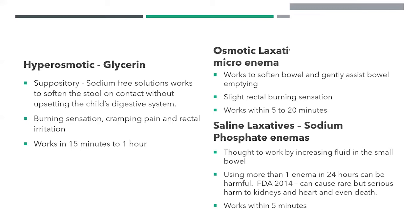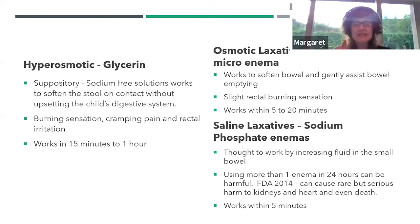Yeah, so one thing to keep in mind, it's really important on administration with the Docusate sodium MiniEnema that you remove any stool that is low down in the rectum. You need to manually remove that stool because you don't want to insert the MiniEnema into the stool, because it requires the moisture from that mucosal area to soften that stool. If you put the MiniEnema into the fecal matter, it's not going to work.